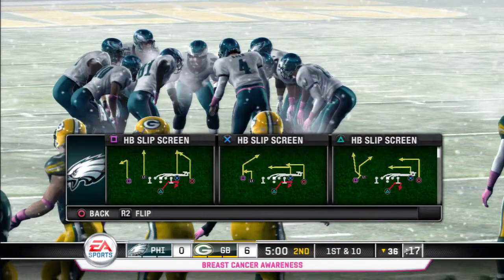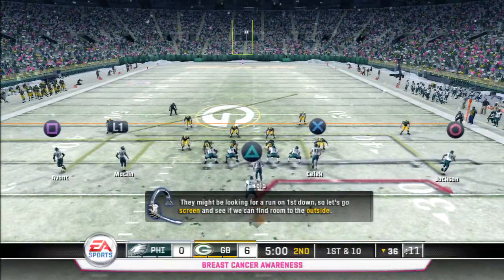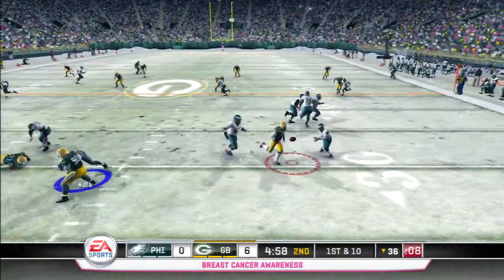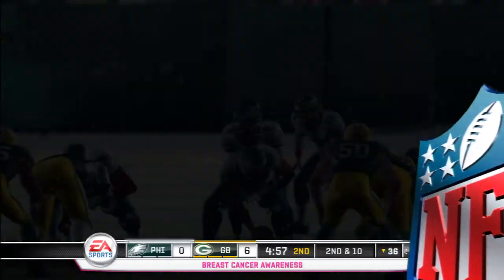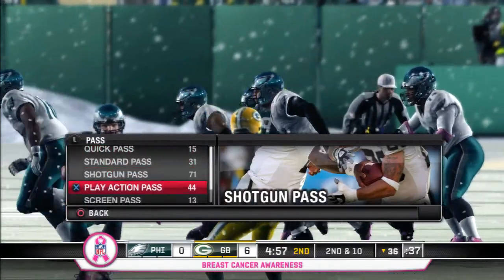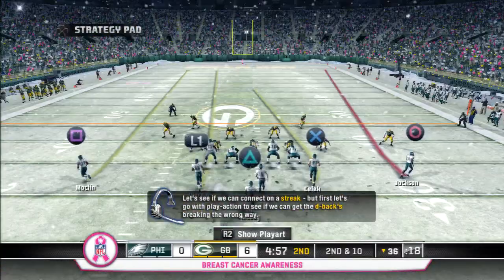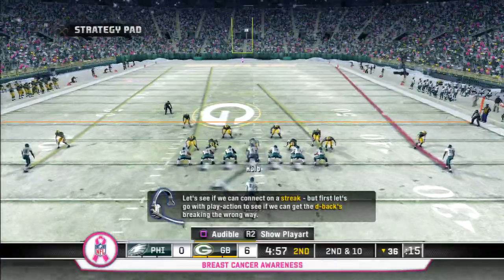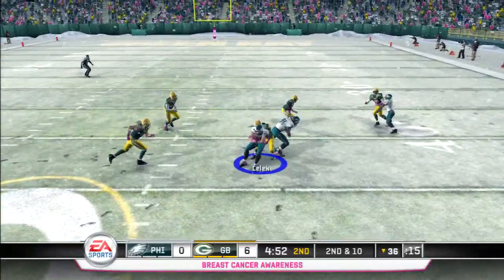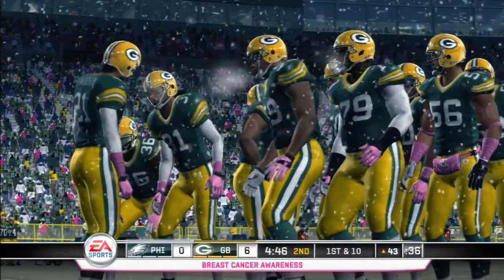Okay, they might be looking for run on first down. Let's go screen and see if we can find some room to the outside. Under heavy pressure. Gets it off and he takes a hit. Just missed that time, bringing him down for a sack, but great pressure to force an incompletion. He tries to scramble. Comes down with it. His receiver was really pretty well covered that time, but a good throw got the job done.